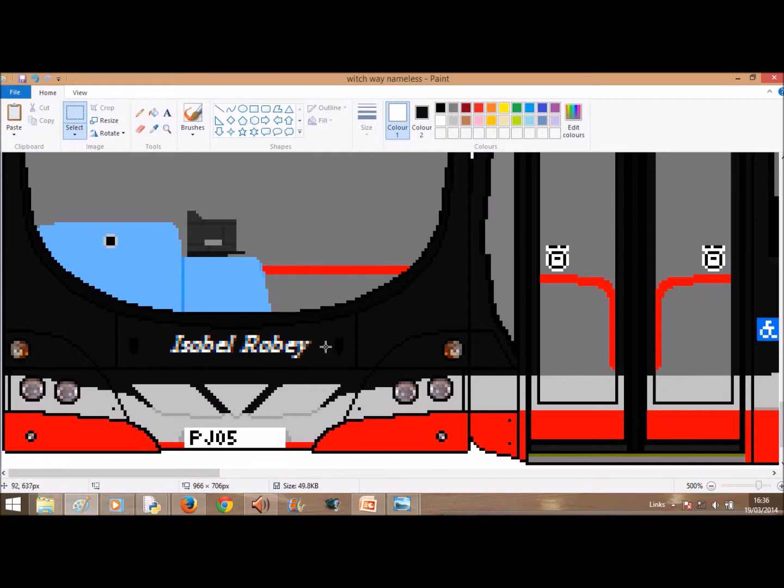What else can I say about these buses? They debuted for Transdev, Burnley and Pendle, and in the latter part of their life, instead of having the name of the Pendle witch on the front, they only had it behind the doors on the side. Instead on the front they had Transdev, Burnley and Pendle.